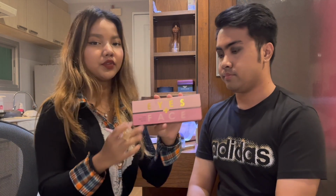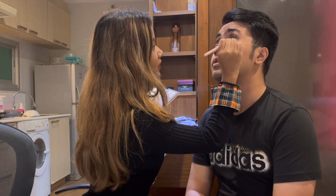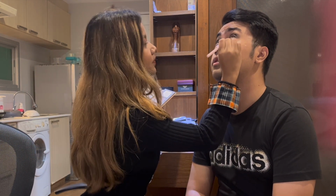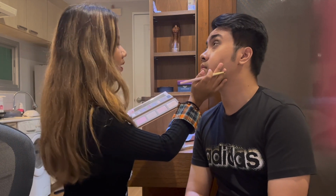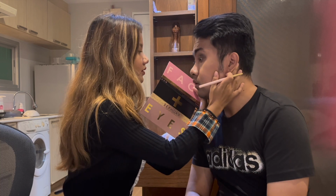And now I'm gonna use this palette. This is from Sephora. I'm using this for this moonlight color. Okay. Can you please open your eyes? Okay. This is for under eye. Okay, stay like this.